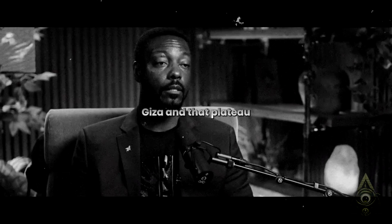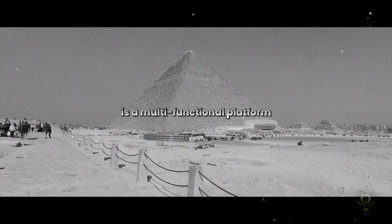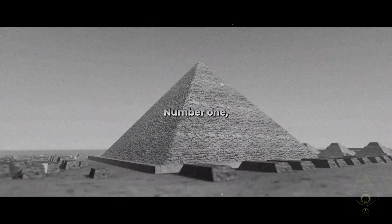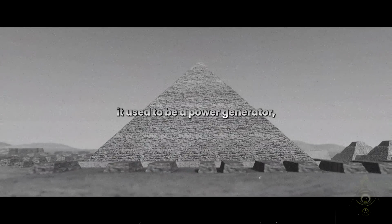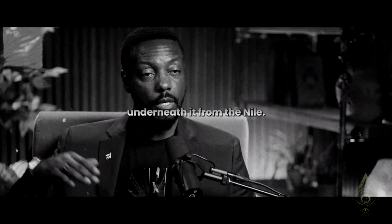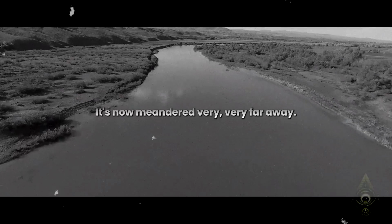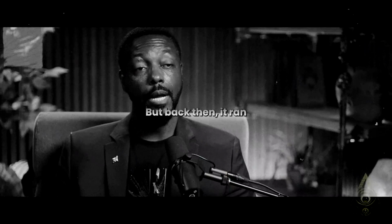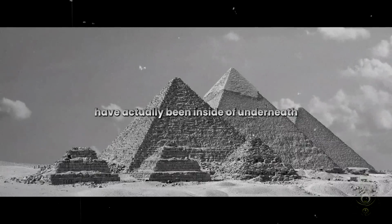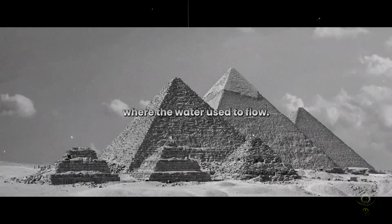The Great Pyramid at Giza and that plateau is a multifunctional platform or plateau. The Great Pyramid is a multifunctional stone computer, number one. It used to be a power generator, so it generated power as the water used to flow underneath it from the Nile. It's now meandered very, very far away. But back then it ran right up to the pyramid, and the empty tubes underneath the pyramid are still there where the water used to flow.